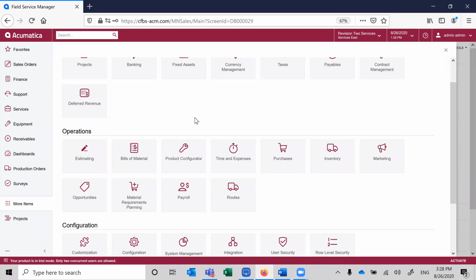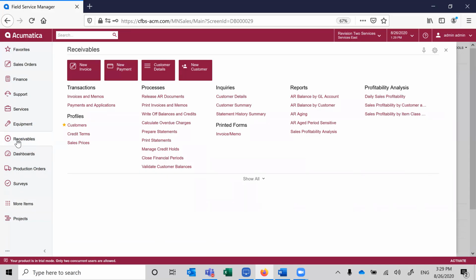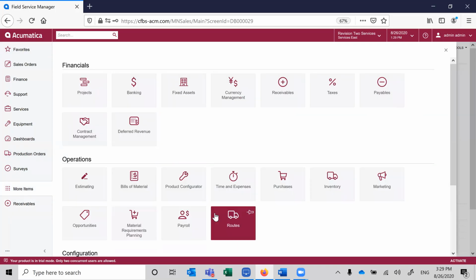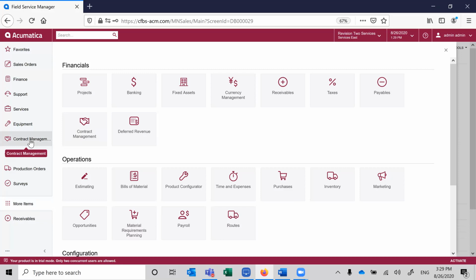Normally, you would want to keep menu items handy that fit your role in the company because Acumatica is role-based, but it is very easy to configure this menu for you. For example, let me show you. If you don't need the receivables on here, you click on this, and then you have this little pin up here, and you just unpin it from your menu bar. Or if you feel that you would like to add contract management, you go on the tile, you click on the little pin, and it's going to be added to your menu. See how easy that was? And there was no development involved.